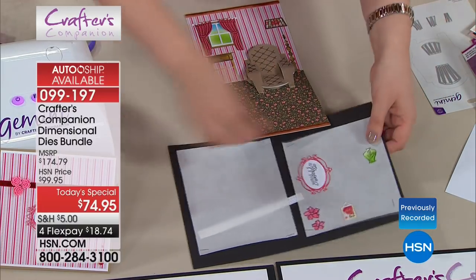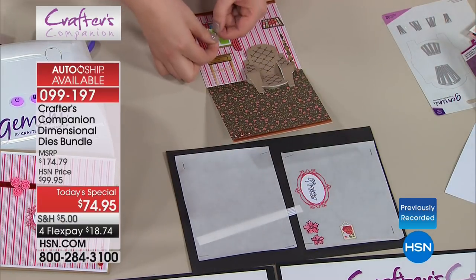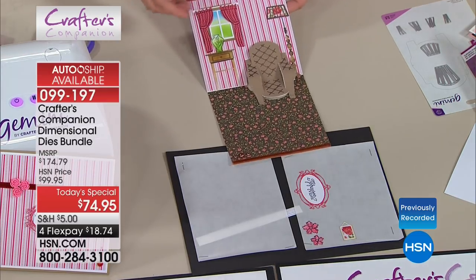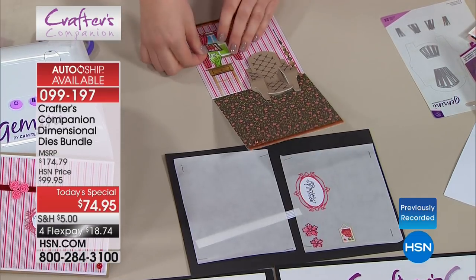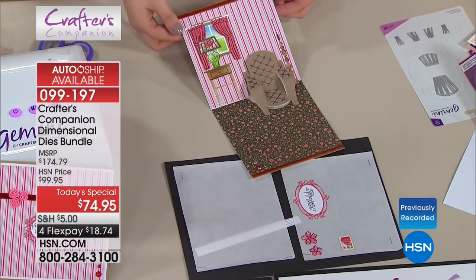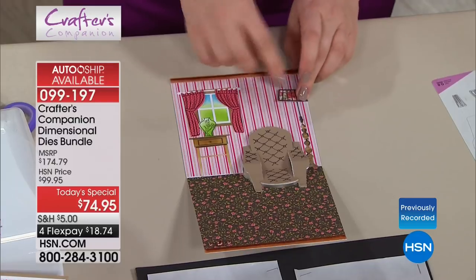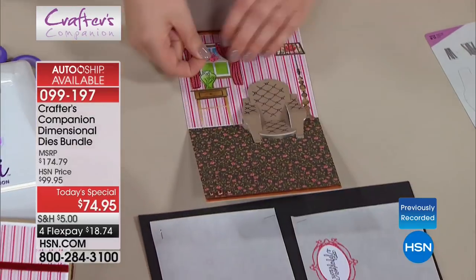So every card is going to be different. You talked about the vase? We can put the vase on top of the table. And actually, it could be a lamp. So we could take this lamppost top and make it into a lamp. Or we can leave that as a vase. So that becomes our lamp over here. And then to go in our vase, we've got the flowers.